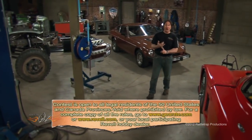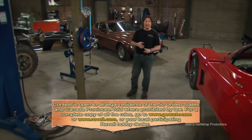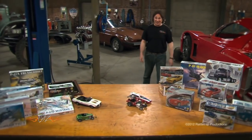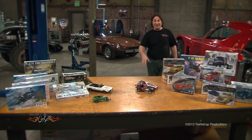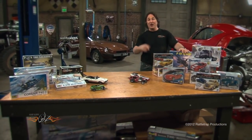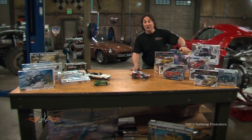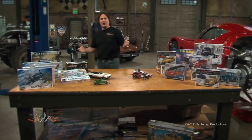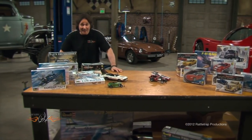And this year, it's been bigger than ever because more people are building models. And it's not just cars this year. It's cars, trucks, and World War II aircraft. And because of that, we are still in the judging stage. But once we get it all decided, the results will be listed on the Revell.com website, along with pictures of the winning entries. But in the meantime, we wanted to show you some of the incredible model building talent that's out there.